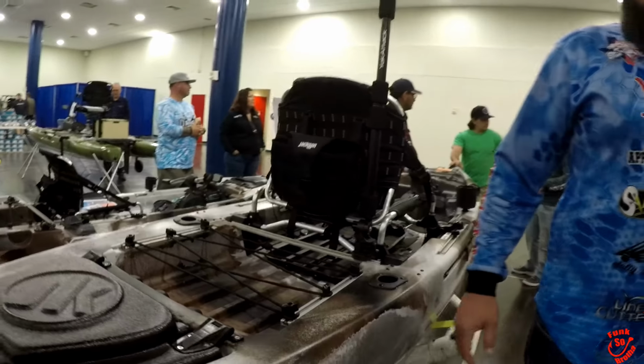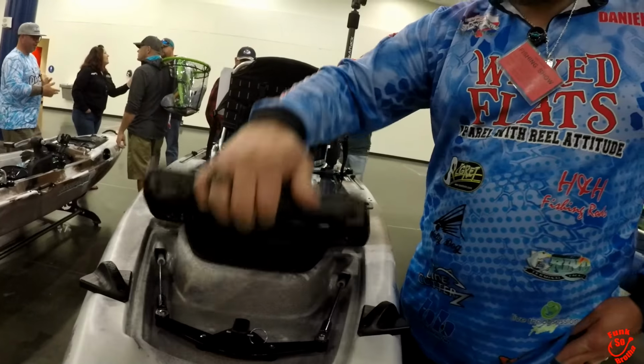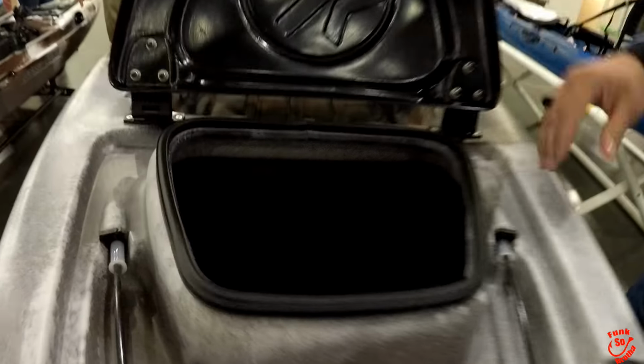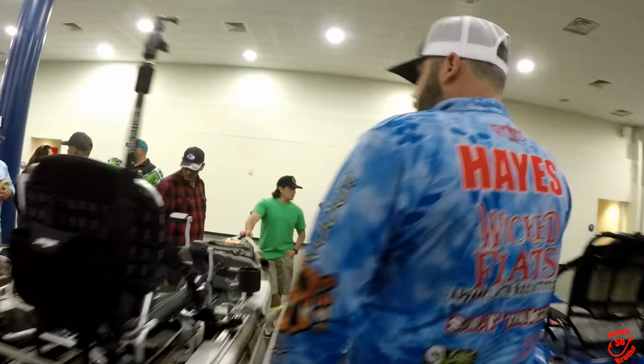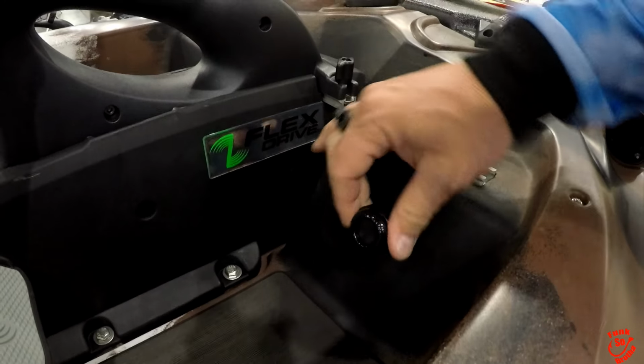It has 2 hatches? 2 hatches in the front. The front hatch has a tray. You can keep all your tackle and stuff in, kind of like a dry box. Back hatch, they also did this. Check this out. A lot of people have to drill holes for their depth finders, fish finders. They had the port already.